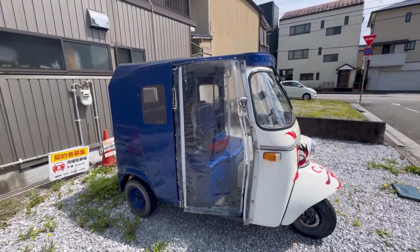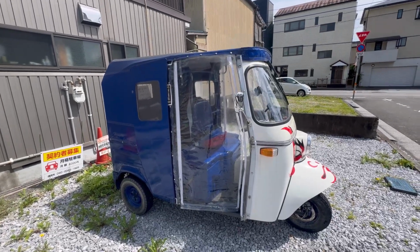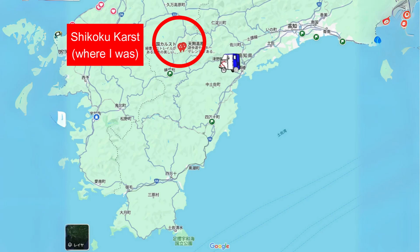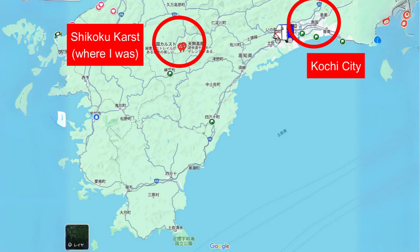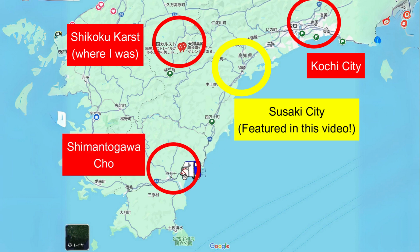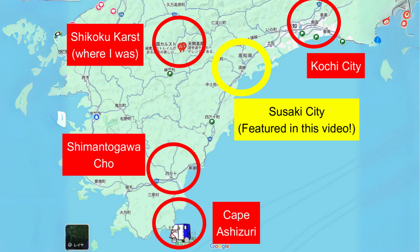Okay, so I came back to this parking spot, and I will drive down to Susaki city later on, Shimanto city, and the edge of Kochi, which is Cape Ashizuri, for the next few days.